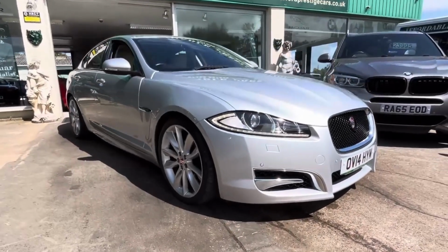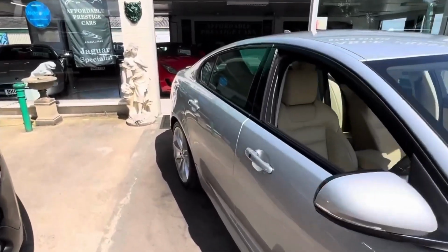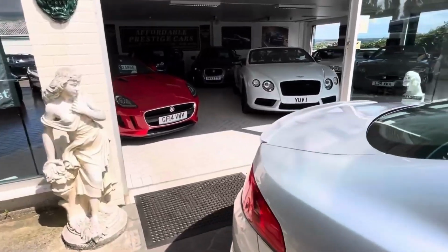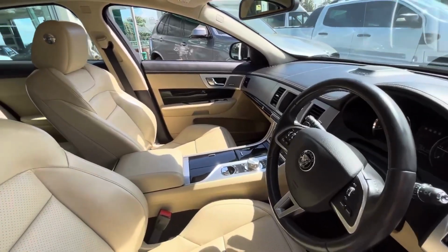Hello and welcome to a great spec, possibly the most desirable spec in fact for most XF aficionados, of course, what continues to be our most in-demand car, a 2014, so of course a facelift model, XF Portfolio S. So this, for many drivers, is the one to go for.